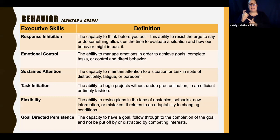So a lot of times a strong emotional response is going to derail everything, and you can't get to those other skills that you need, like time management, response inhibition, or starting a task. I'm going to talk a little bit more about that later. Another one is sustained attention over time, and task initiation. I will say a little bit about task initiation.